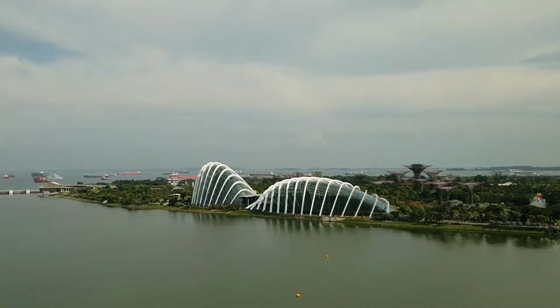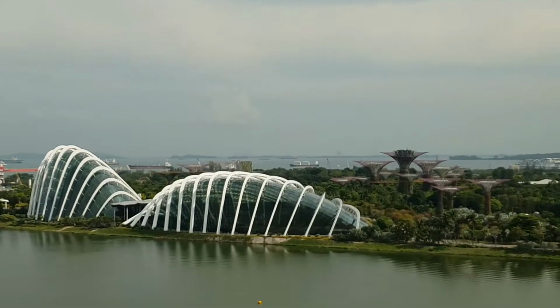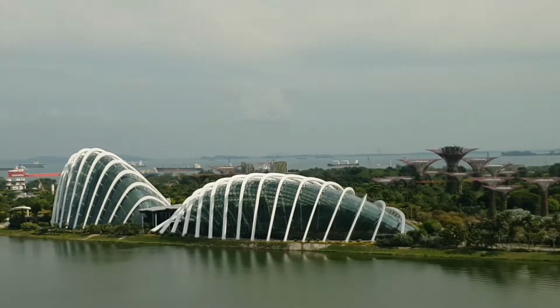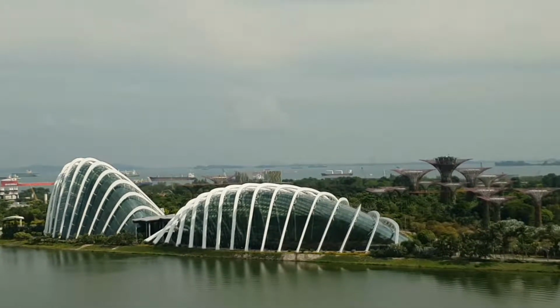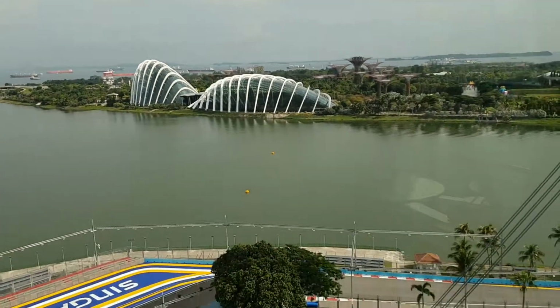Another popular shopping spot that should be on your list is Mustafa Centre, a 24-hour shopping mall. It spans across several buildings and houses over 300,000 products as well as services.